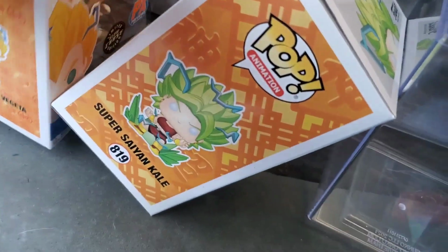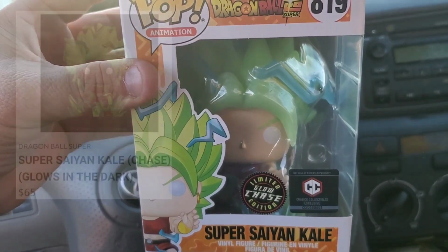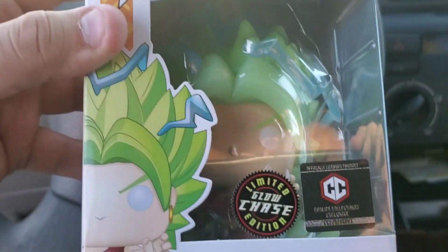But we also picked up Super Saiyan Kale, which out of the three, this one definitely is in the best condition. This is another limited edition Chase Glow. And there she is with all of her green hair and her lightning. This one definitely has the best quality of all the boxes.